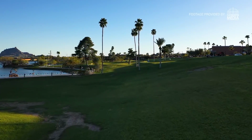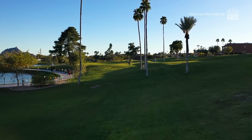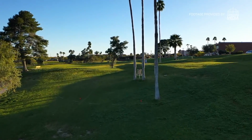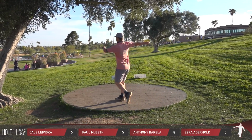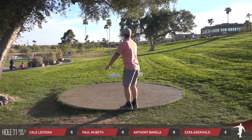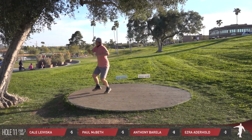And now we look at hole number 11. When it's calm like it is today, I feel like this is a really straightforward shot. You've got hyzers, anhyzers. You can throw the forehand. You can really pretty much attack this any way you want. That's assuming the winds are down like they are today. Normally it's somewhat of a stiff headwind. Yeah, it was a little breezy.